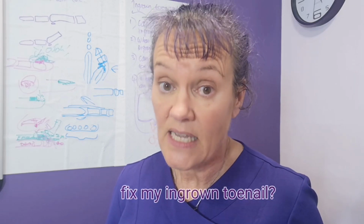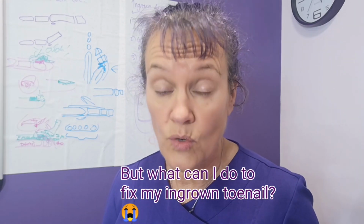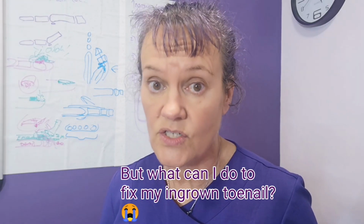You still need to have that part of the nail removed so that you can get rid of that infection and save yourself taking a second course, third course, fourth course and wondering why it's still there. It's still there because you've still got the splinter, and that's got to go.